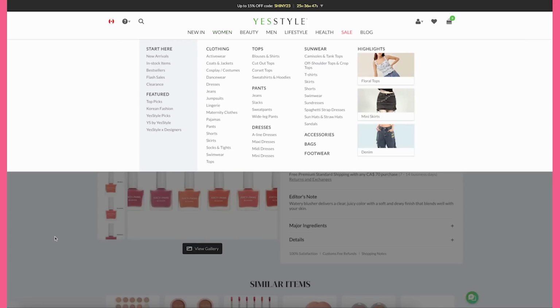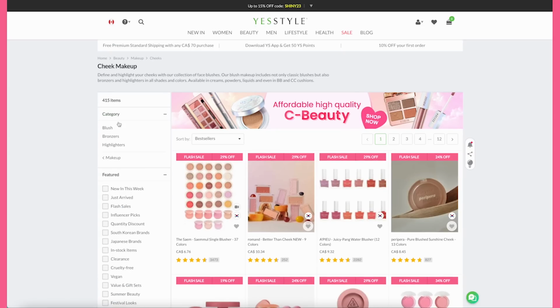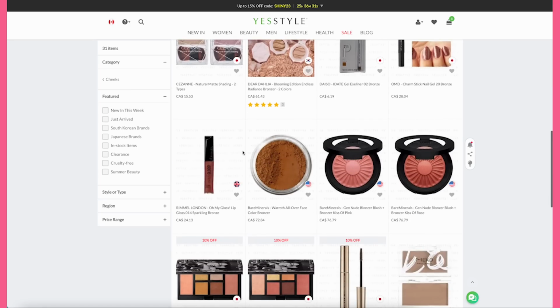So now that I'm done with blush, let's go with bronzer. I don't know if I'm gonna get a bronzer, but we'll see. Bronzer or contour, I mean. So let's see. Yeah, I'm not in the mood. Let's go to highlighter. I feel like they're gonna have some fun ones.